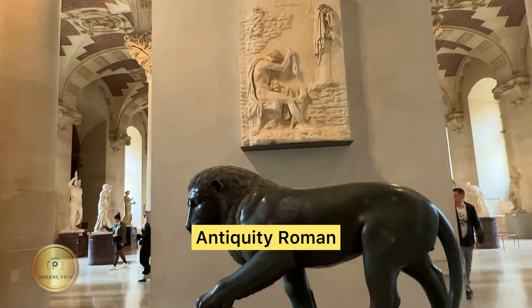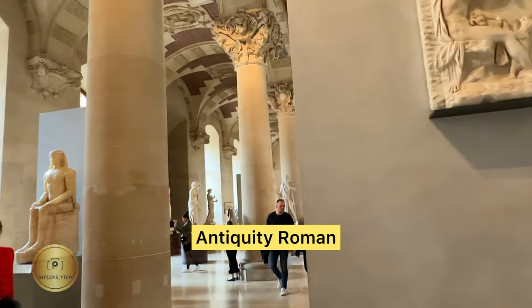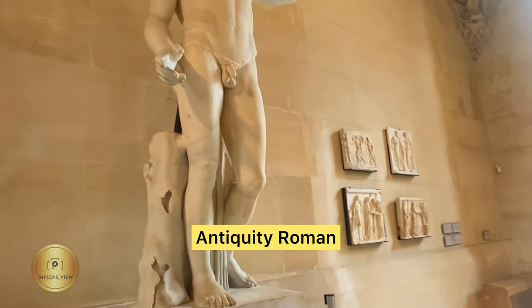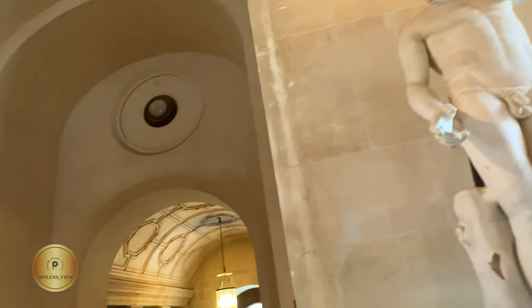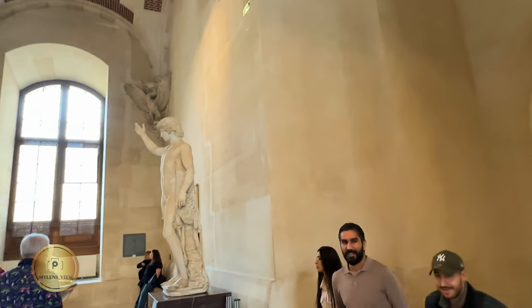The Roman Antiquities is one of the largest and most famous collections of ancient art in the world. It displays pieces from the Mediterranean basin from the Stone Age to the 6th century. The collection spans from the Cycladic, which is Bronze Age in Greek, to the Roman Empire.